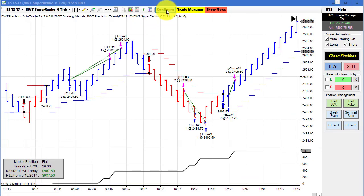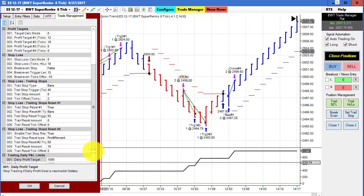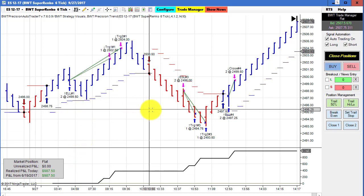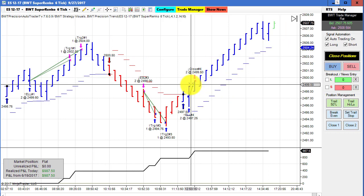The Emini S&P on a Super Renko 6 tick did $1,000 for the day and hit its goal, and obviously had a tick of slippage, but 3 nice trades here, and certainly we got cut short here on this big long run.